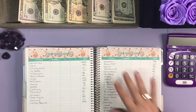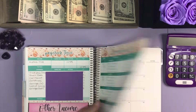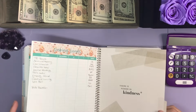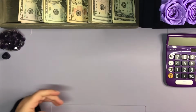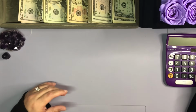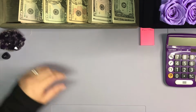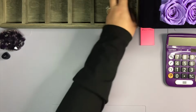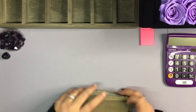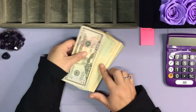$20,609 is going to specific savings, so that's cool. And that'll do it for that. Yep. All right, so let's count up and make sure we have exactly $1,500, because $1,000 is what we started with, and we're adding $500 to it as well. So $1,500 is what we're hoping for. Let's see if we got it right.